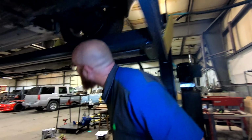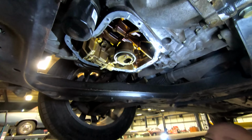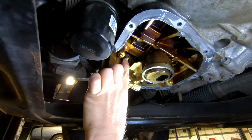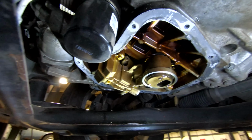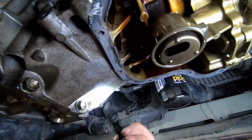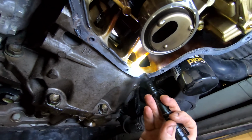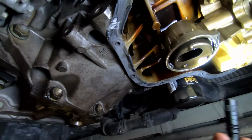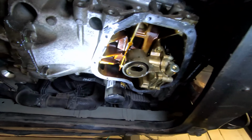So let's go ahead and head underneath the car. Here we have the lower oil pan removed, and there's our little oil pump. I've actually got a wrench on this shaft, which is the oil pump shaft. It will not move. It is completely seized solid. In all of these inspection holes, or these oil drain holes, you can see that the crank bearings have powder coming out of them, which means it seized up those, and the oil pump is seized up. That's as far as it got.